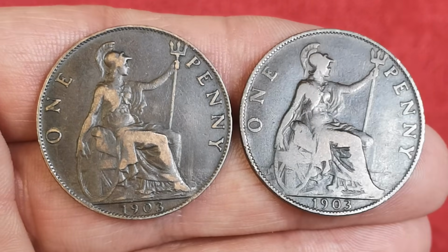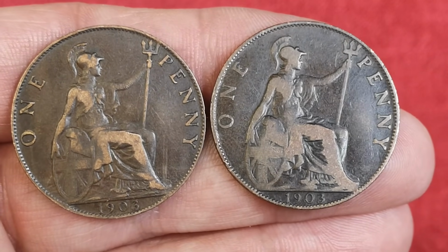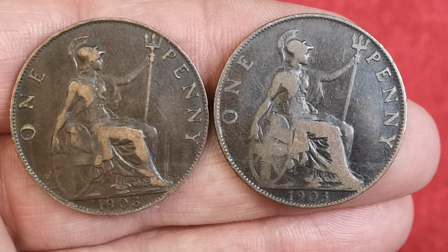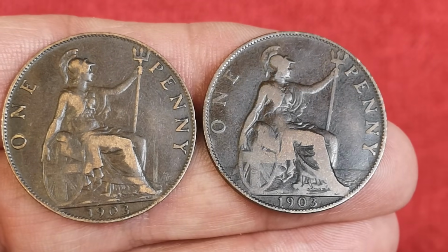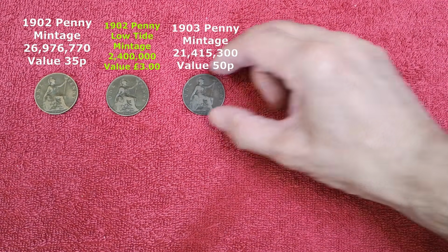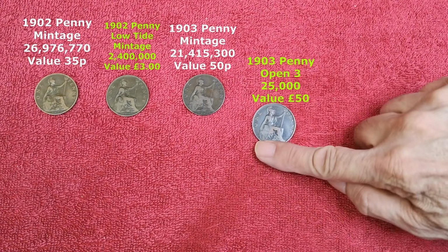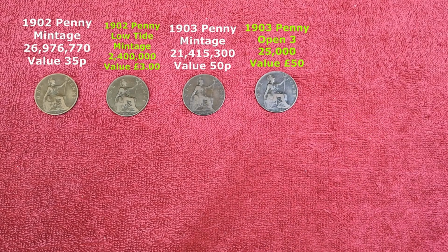So the one on the left, the common one, worth about 50p. And the one on the right, the open 3, in this condition, worth about £50. So 100 times more. There's estimated to be around 25,000 of those in existence. But again, no one really knows. Let's get those down there. There's the common one. Put that over there. And there's a rarer one there. And the rarer open 3. We'll put that down there.